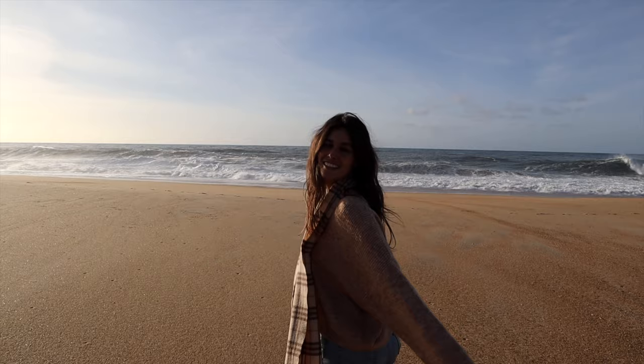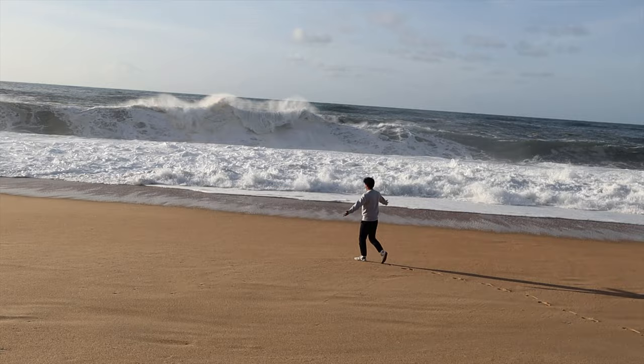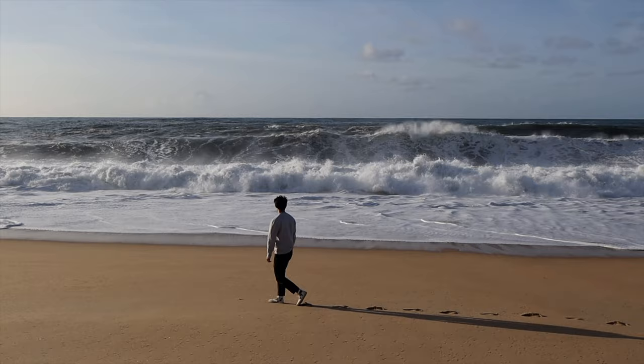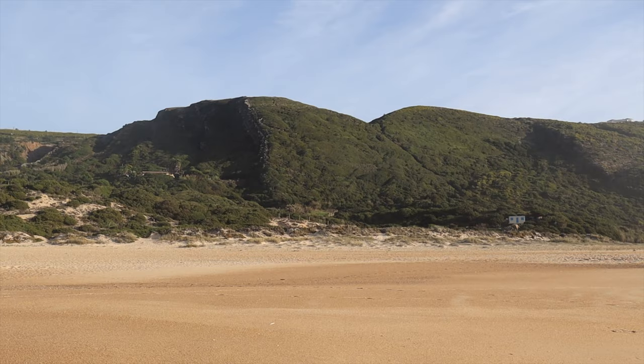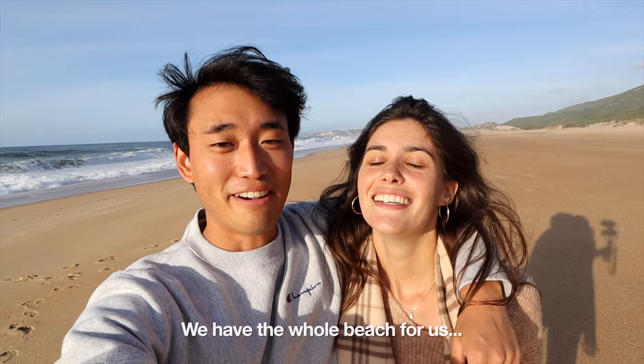So this is Praia do Salgado. The waves are way more aggressive and today, because it's winter, they are especially aggressive, so it's beautiful to see. That's huge! The sound of the waves is awesome. Very impressive. We have the whole beach for us.